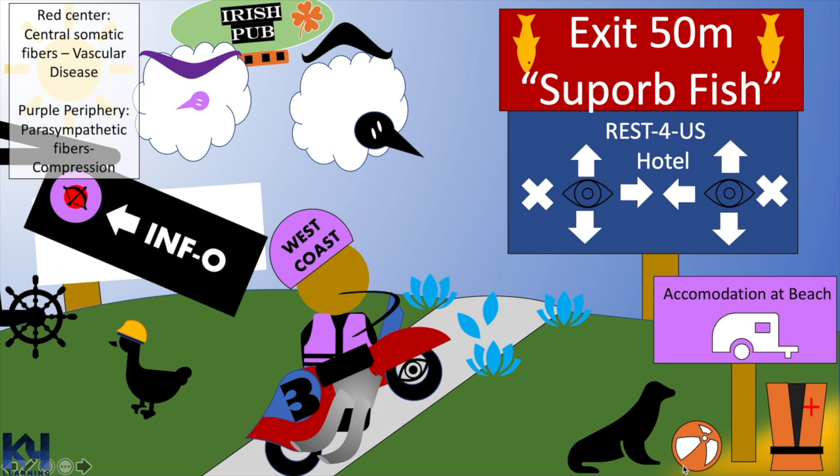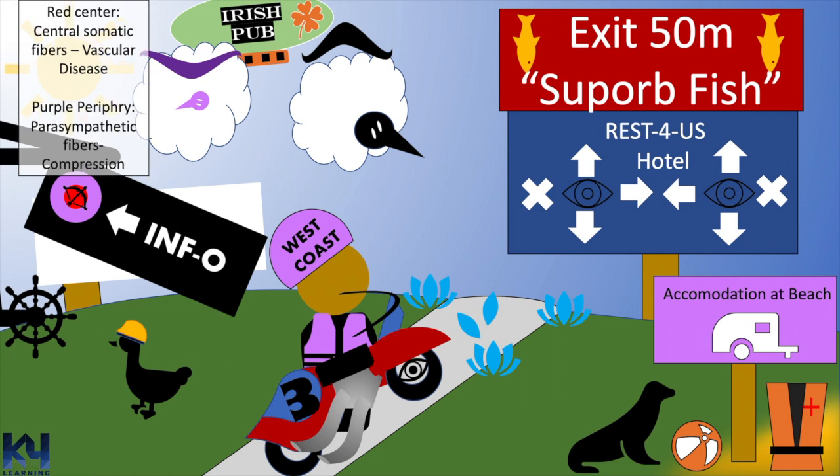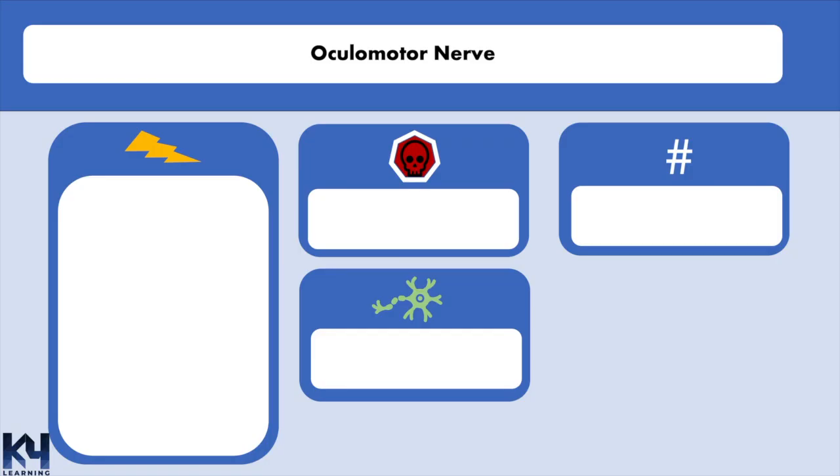The purple periphery, the outer layer of the target, represents the parasympathetic fibers for accommodation and pupillary constriction. These are considered the peripheral fibers of the oculomotor nerve, which are more susceptible to damage by external compression. The arrow on the sign pointing towards the purple area can also serve as an additional reminder of compression towards peripheral fibers. And that's pretty much what you'll need to know about the oculomotor nerve.